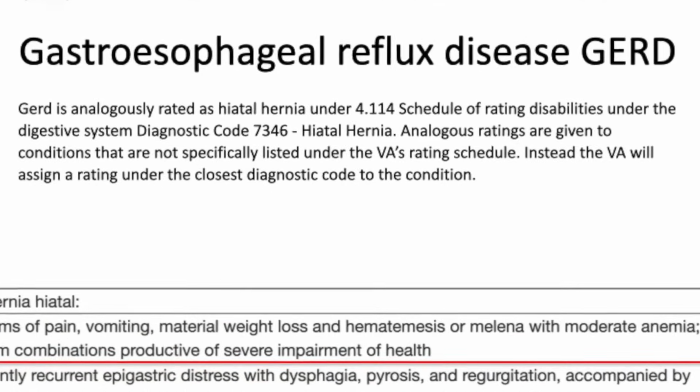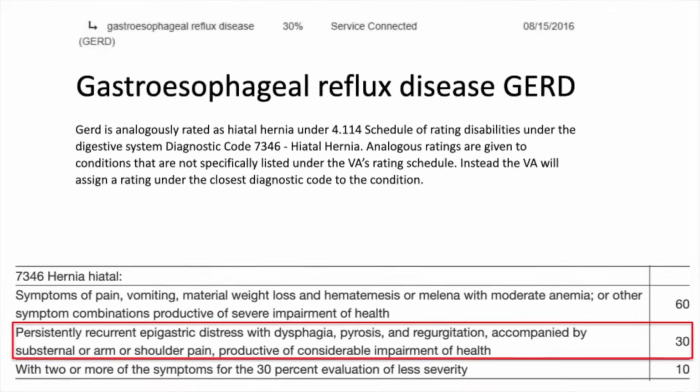Gastroesophageal reflux disease, GERD, 30%. GERD is analogously rated as hiatal hernia under 4.114, the schedule for rating disabilities under the digestive system, and its diagnostic code 7346. Analogous ratings are given to conditions that are not specifically listed in the rating schedule. Instead, the VA will assign a rating under the closest diagnostic code to the condition. So if you're researching GERD and wondering why it's hiatal hernia, that's why it's an analogous rating.